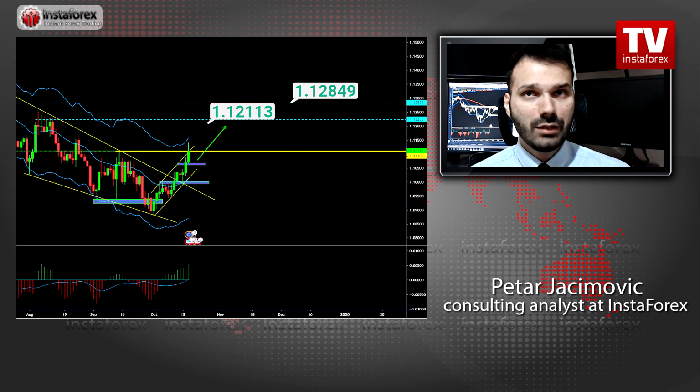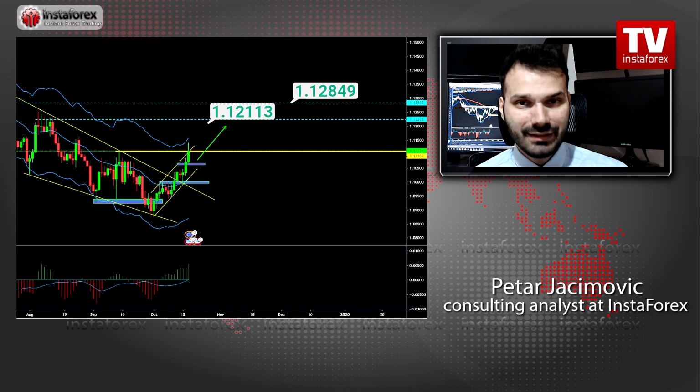The level of 1.1110 was quite an important level for this currency pair, and it seems like euro dollar got the power to break that. It's also confirming another potential pattern, which is a double bottom pattern on top of this breakout of the falling wedge. So we got some good patterns that are suggesting there is more upside pressure on this one. So upward targets are set at the price of 1.1210 and 1.1285.